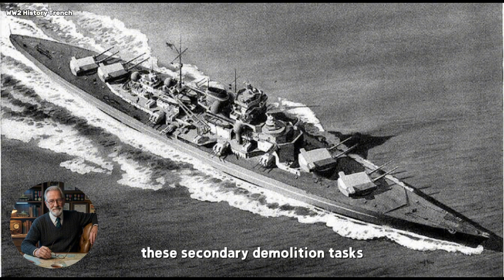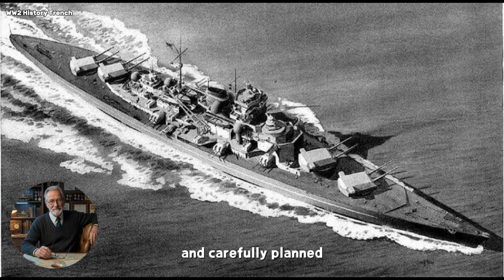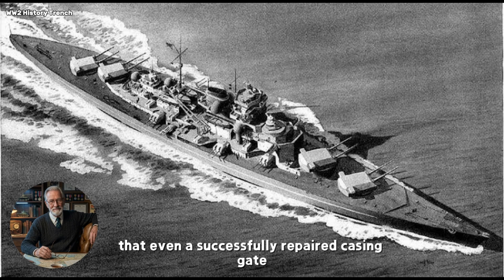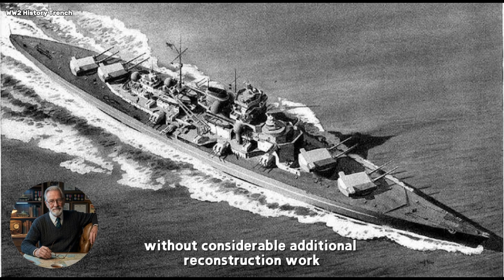These secondary demolition tasks, though overshadowed in most popular accounts by the dramatic image of Campbelltown's ramming run and subsequent explosion, represented a substantial and carefully planned component of the overall operation in their own right, aimed at ensuring that even the dock's supporting machinery, the pumps, valves, and winding gear necessary to actually operate the facility as a functioning dry dock, sustained damage severe enough that even a successfully repaired casing gate would not restore the dock to full operational capability without considerable additional reconstruction work.